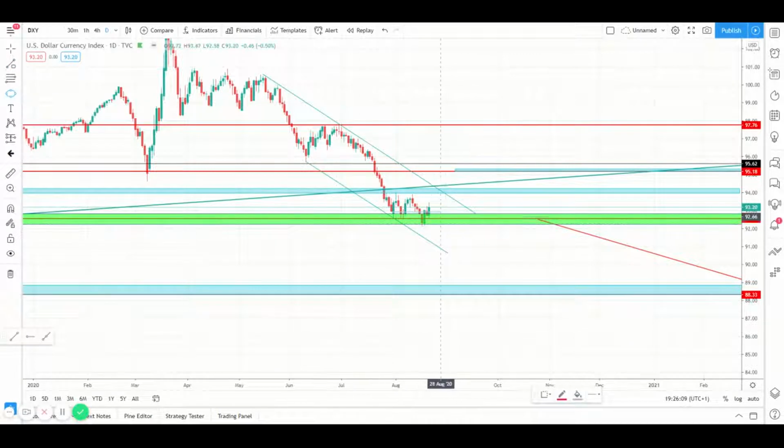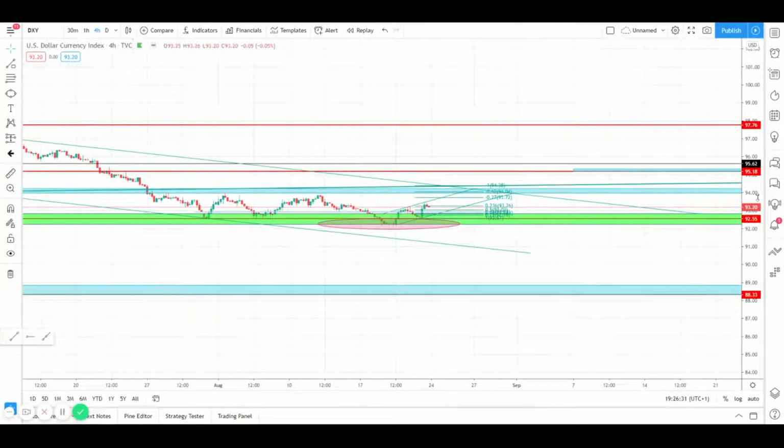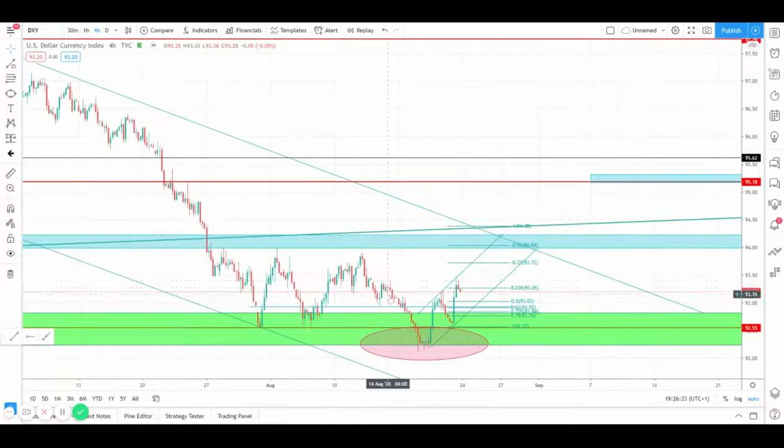Originally, what we saw was, let's get my clips, this breakdown here. We broke down beneath support here, but buyers quickly took that pair back up and it did not remain below support. Quite clearly, what that indicates to us is a potential false break, obviously identified by the huge bullish engulfing on the daily.